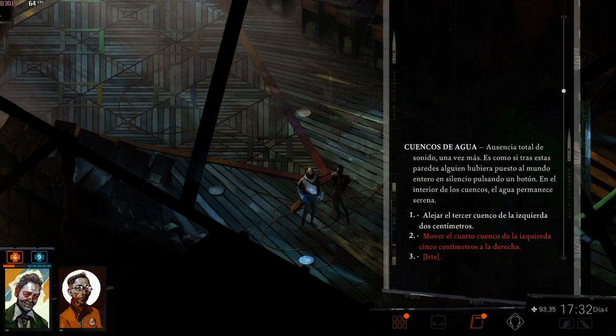It's awfully silent again, as if someone turned off the entire world outside those walls. Water inside the bowls stands still.